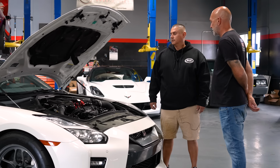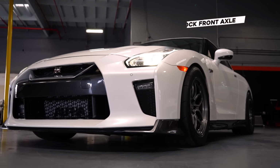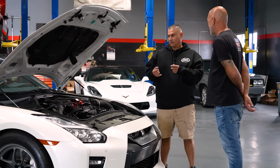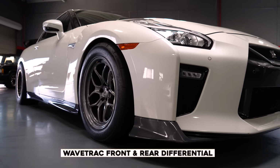Got it. Okay, gotcha. Are these still the stock axles in this car? On the front, I believe so. In the rear, it has Level 5s. They're good for 2,000 horsepower. Yeah, you're right at the edge of it. Yes, and it does have a billet front diff. It has a Wavetrac in the front. It has a Wavetrac in the back.